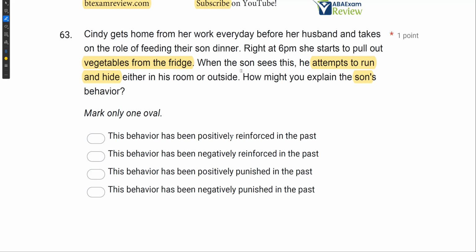We are looking for the typical consequence. What does the son accomplish by running and hiding? A, the behavior has been positively reinforced in the past. Now, we don't know exactly what the consequence is, so it's asking us to speculate. The key here is the son is running and hiding. What is he trying to do? Well, he's trying to escape, right? He wants to escape and avoid. Escape avoidance is tied to what consequence? Negative reinforcement. So it's unlikely his behavior has been positively reinforced in the past.